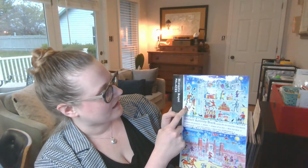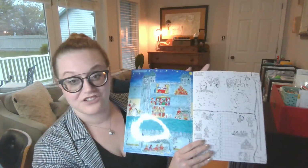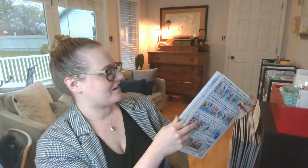This is Historic Royal Palaces. They've got Hampton Court on one side and the Tower of London on the other, and it's a sticker book. You can see she's already started placing her stickers on the Tower of London, and then Hampton Court on the other, and in the middle you have lots of stickers to pull out and move around. Really easy little thing to keep little hands busy. This is a medieval times activity book by Hands-On Heritage, similar to the Renaissance one that we looked at. So lots of cool projects there.